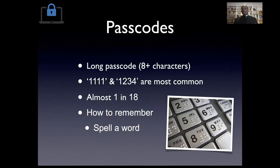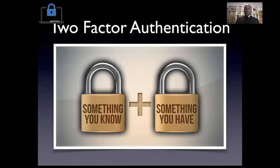For example, if you want to spell Tom, T is 8, right here. And then O is 6 and M is 6 also. So it will be 8666 to spell Tom. So spell a word, 8 characters or more, and let that be your passcode.